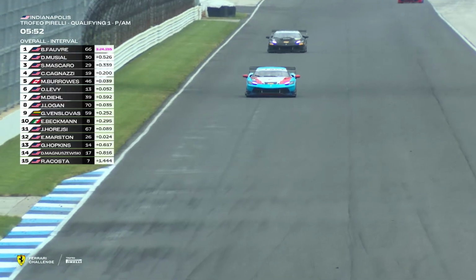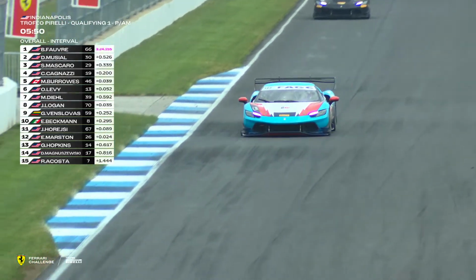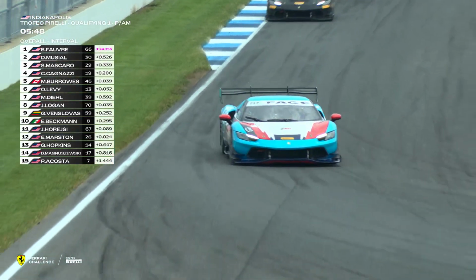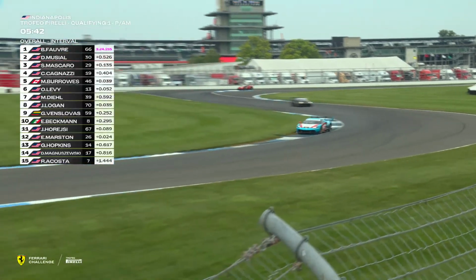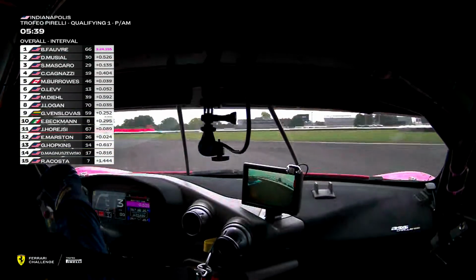Not much elevation change, Tony. I mean, some places hide it on the TV. In Daytona, there was a little up and down in the middle, but I think here less so. Yeah, it's quite a smooth lap. Not a lot of elevation changes.